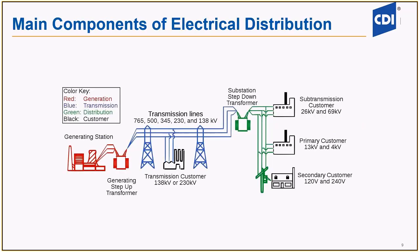So power end users typically start with a power plant, here shown in red. This is normally some sort of generating facility that outputs power at a medium voltage. This voltage is then stepped up to allow the power to be transmitted, as shown in blue, over very long distances without losing much power to resistance heat losses.